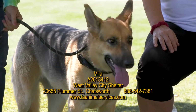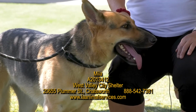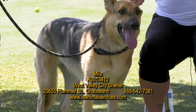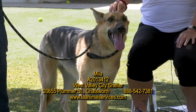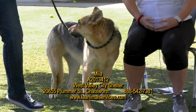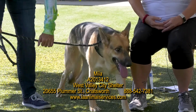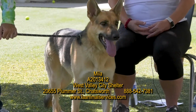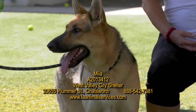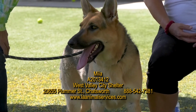Mila's super nice, not treat motivated at all. She's got great conformation. She's 1 year and 7 months old, with lots of life and lots of trainability. She came in with her brother Mookie. It's a sad story, but we need to get as many shepherds out of West Valley as we possibly can. She was an owner surrender because she escaped the yard. So if you're interested in Mila, high fences, please. And she did okay with her brother. So if you've got other dogs, like we always say, slow intros.